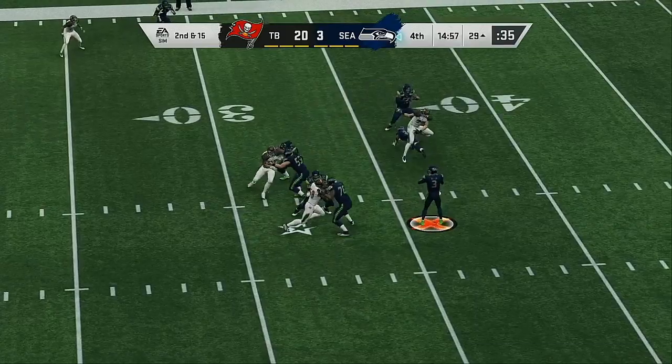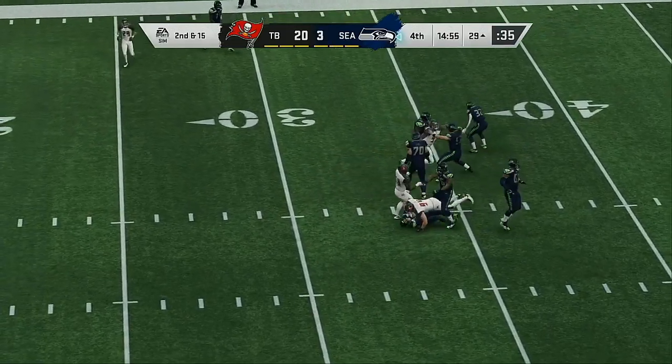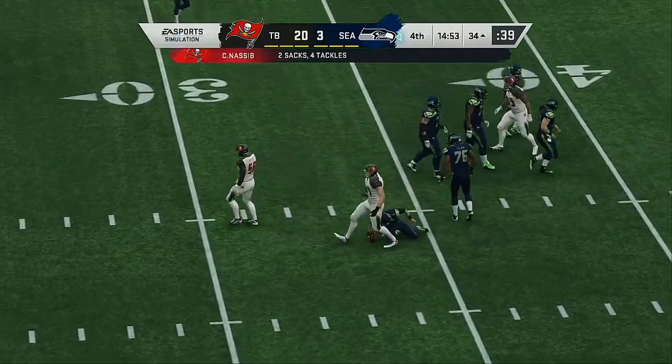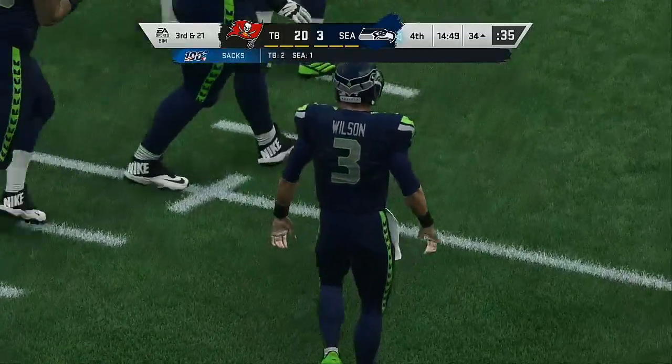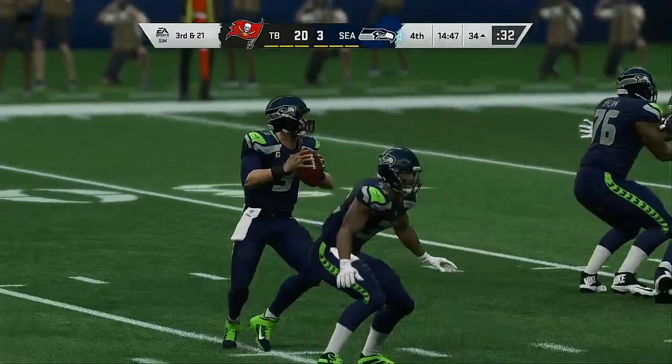On second and 15 now, Wilson. He's going to go down here, a sack. They push him back to the 34. Carl Nassib picks up his second sack of the afternoon.